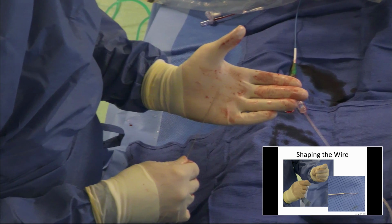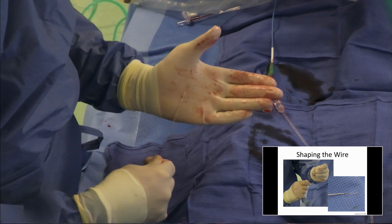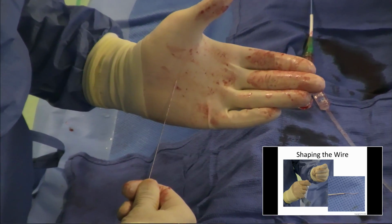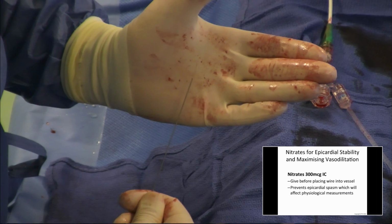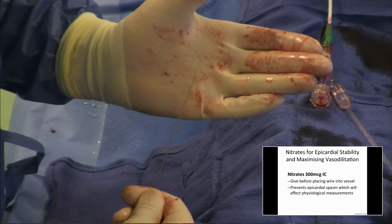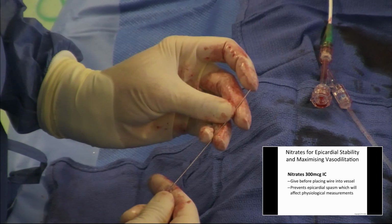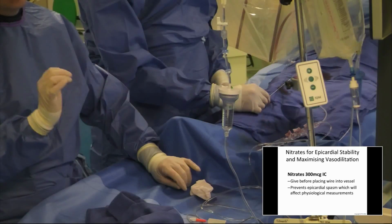Now, in all of these situations where we're making pressure wire measurements, it's very, very important to ensure that we're introducing the wire into a vessel which has been adequately prepared. And you can see, if we move on now, that we routinely administer intracoronary nitrates, and Iqbal in this case has already given a nice bolus of intracoronary nitrates. He did that up front when he gave some heparin, he gave some nitrates, and this prevents spasm when the wire goes down, and it also ensures that the epicardial artery is at its biggest that it possibly can be.